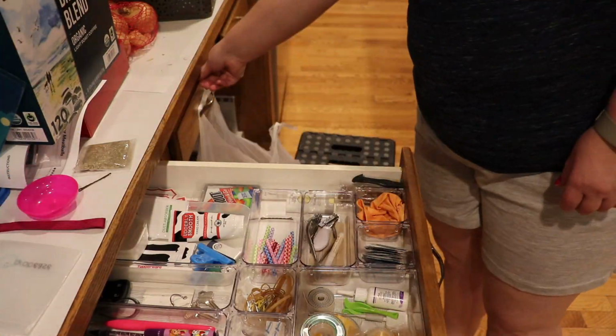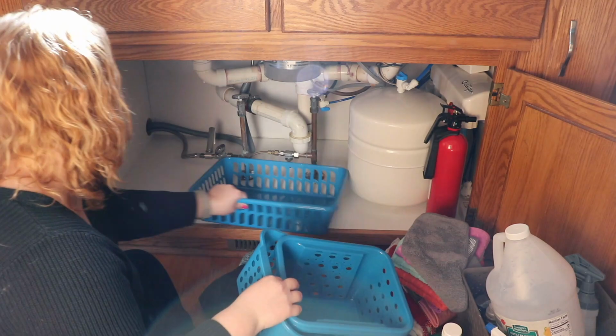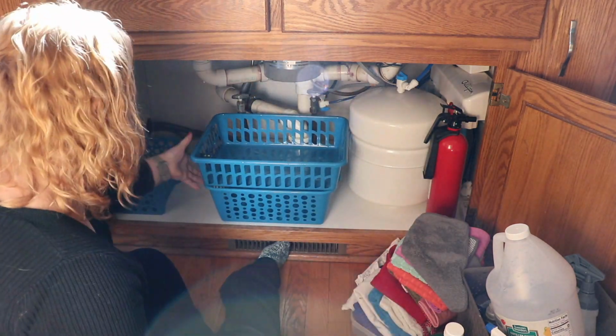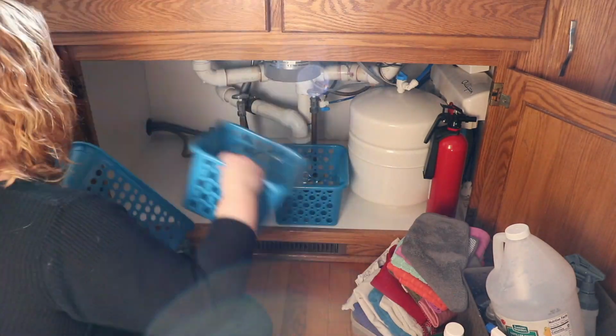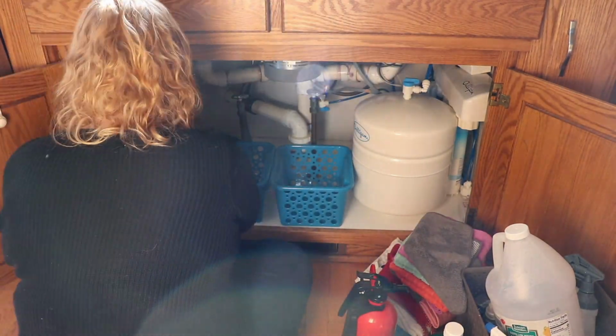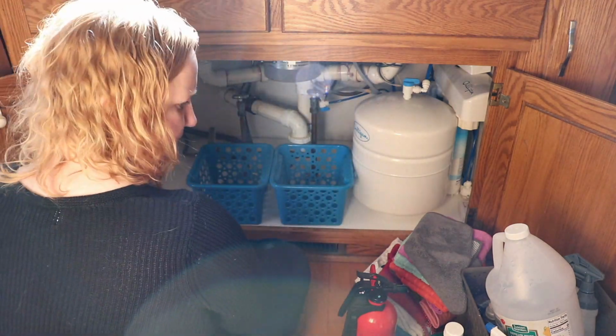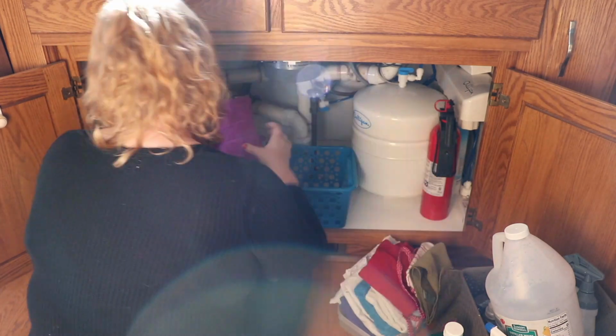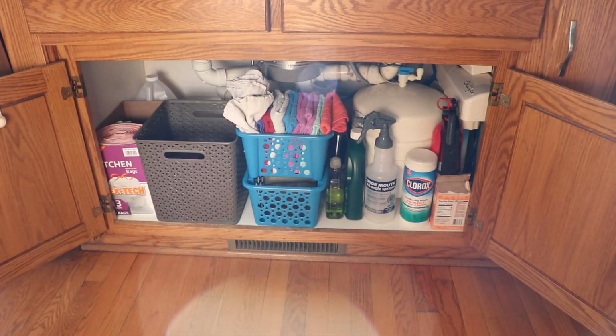Now I am going back to under the kitchen sink. I went to the dollar store and got these baskets hoping they would work, but you can see with all of our pipes and water filters and everything, we don't have a lot of space down there, so the only baskets I got that actually work are those two little ones, and I use those for my clean kitchen towels. The gray basket is for dirty towels as we use them.